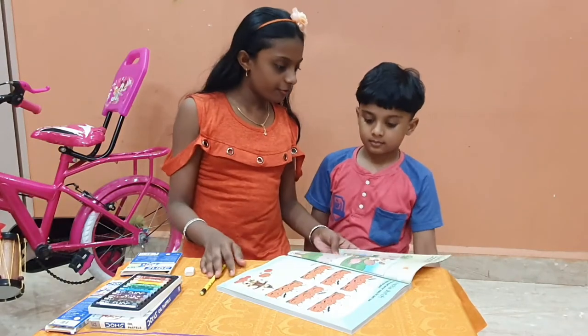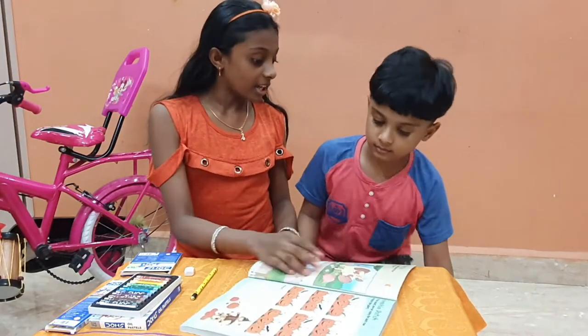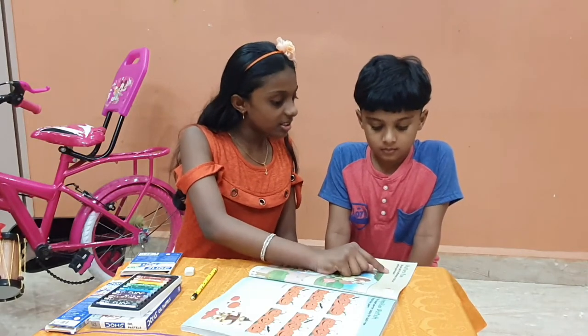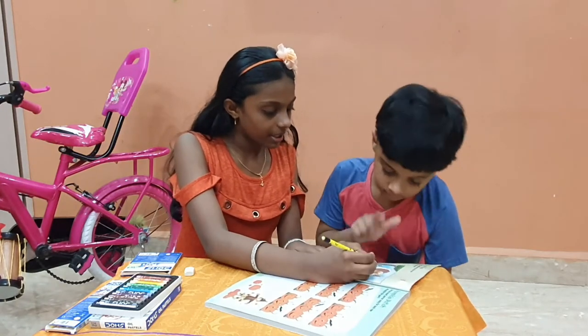Now, it's the fifth one. Pacer fun. Alden, can you spot 10 differences in the two pictures given below? You need to find 10 differences, okay? Which is it? Tell me.